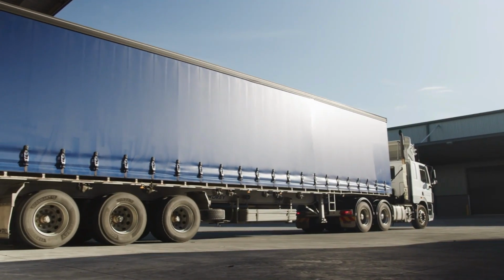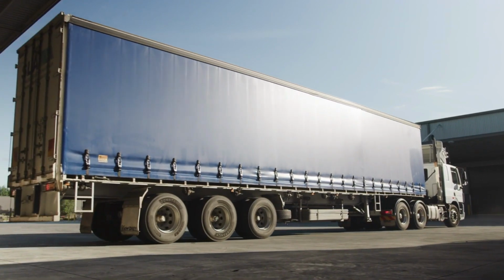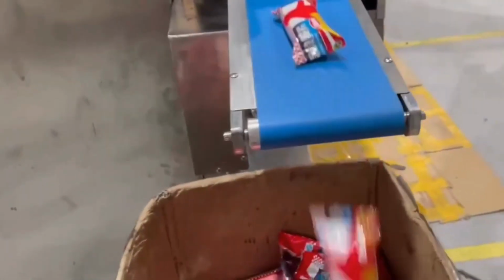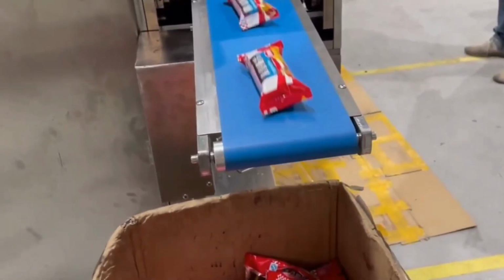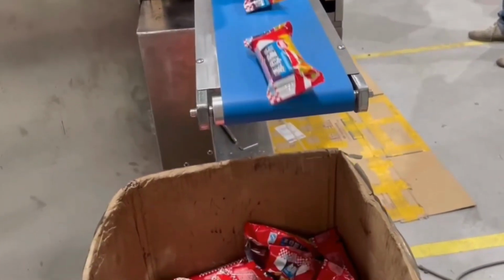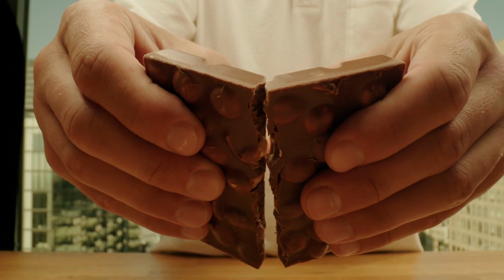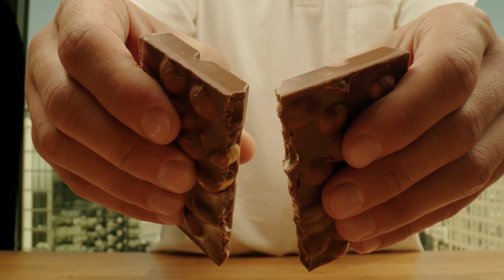Once wrapped, the chocolate is packed into boxes and sent across the world. It travels by trucks, ships, and planes to reach stores, supermarkets, and specialty shops. Some chocolates even go straight to high-end chocolatiers, where they are hand-decorated or turned into gourmet creations. And then, finally, it reaches you.